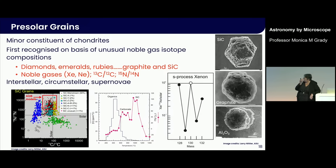So it's something which has probably come from an AGB star, an asymptotic giant branch star, a big star, all right? It's not come from the sun. And these are examples of these types of materials: silicon carbide, graphite, aluminium oxide. I've put for, you know, dramatic purposes, diamonds, emeralds and rubies, but emeralds and rubies are just aluminium oxide, you know, by any other name.